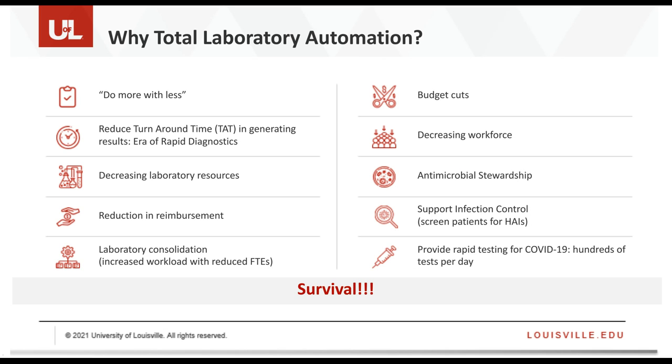So why total laboratory automation? I've listed here several entities that explain or characterize why you want to consider total laboratory automation. I think the one thing that's driving it is we're being told or asked to do more with less. We're in the era of rapid diagnostics. Physicians know that, and they want their results as soon as possible. And other factors that you could see there, supporting antimicrobial stewardship, as Dr. Romney Humphries mentioned, support infection control and screen patients for hospital-acquired infections. And at the same time, provide rapid testing for COVID and hundreds of tests per day. I can summarize this very quickly. It's a matter of survival, not only for now, but in the future.